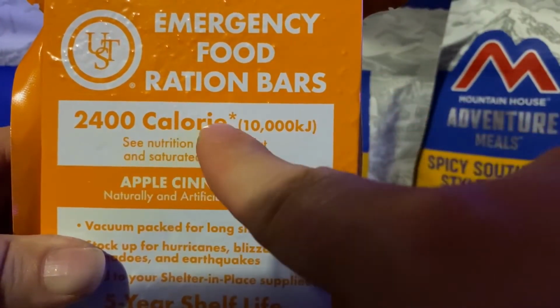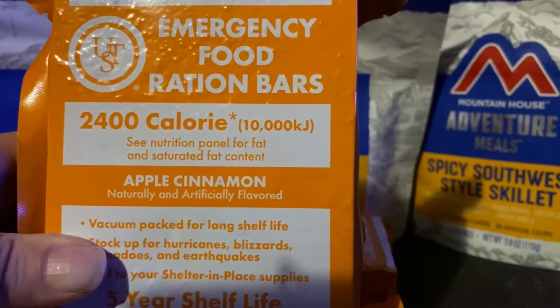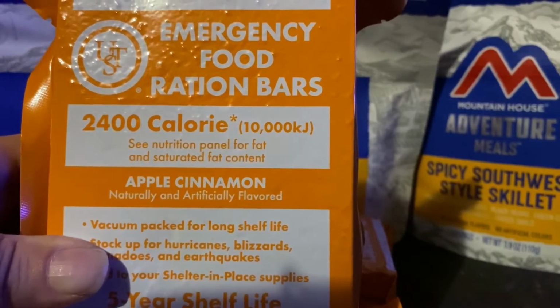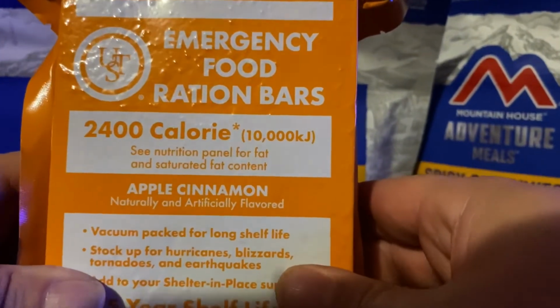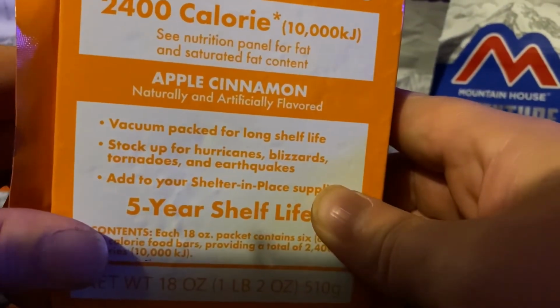2,400 calories, 10,000 kilojoules. I know KJ stands for kilojoules. Other than that, I don't know where it comes from, so don't bust my balls on that. But it is apple cinnamon flavor.